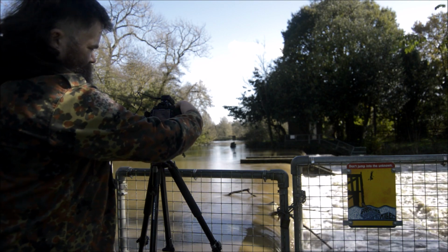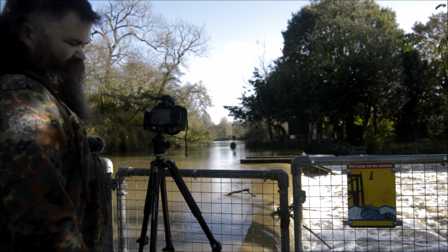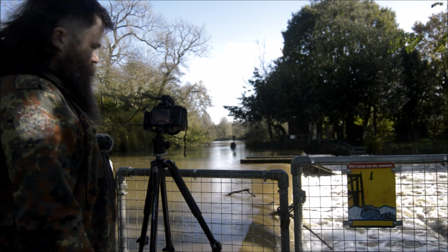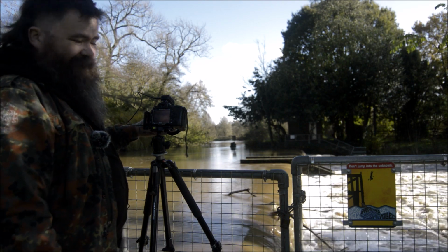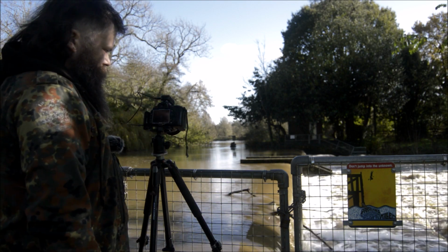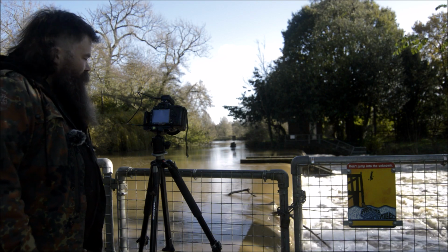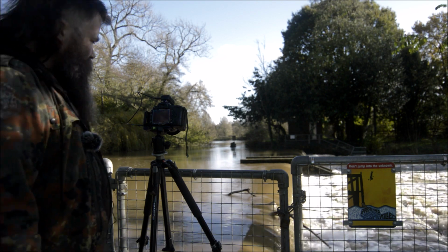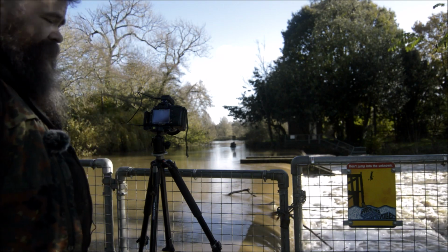Current settings are: F got quite tight at F29. There's a bit of expansion there, but I'm not that fast, and I'm on a 25th of a second. I'm using 35 to 70 mil, and I forgot my ND filter, so that's why I'm having to go down quite dark, but it's coming out okay.